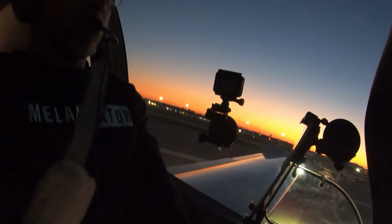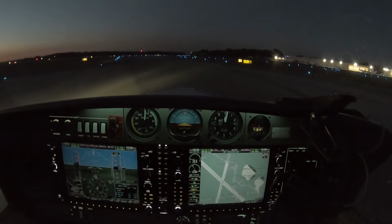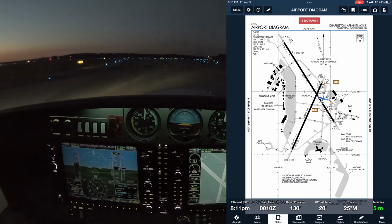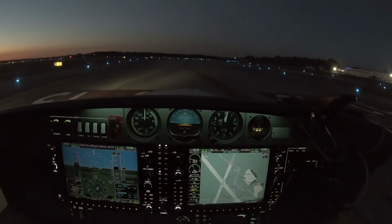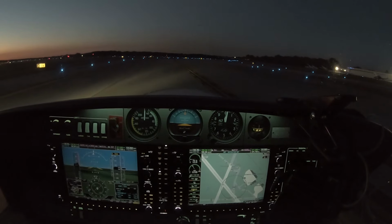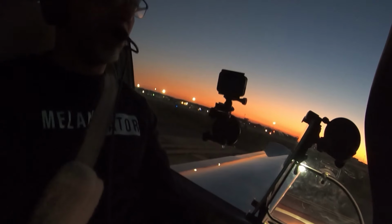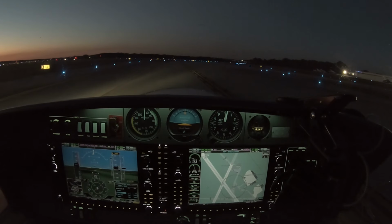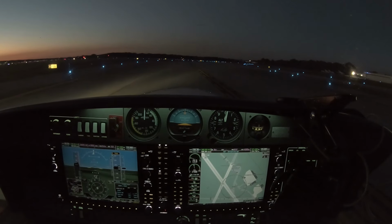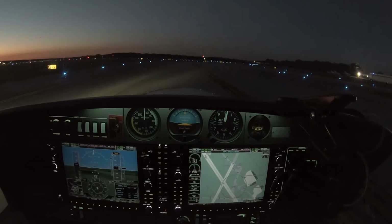Right turn at Alpha, ground point 9. Have a good night. Thank you for your help. You guys have a good night. Ground, Diamond 272 Delta Sierra is holding short on Alpha, going to Atlantic. Diamond 272 Delta Sierra, Charleston Tower. You can proceed on Alpha, never hold short there. You can turn right on Golf. Turn right on Golf to Atlantic, Diamond 272 Delta Sierra.